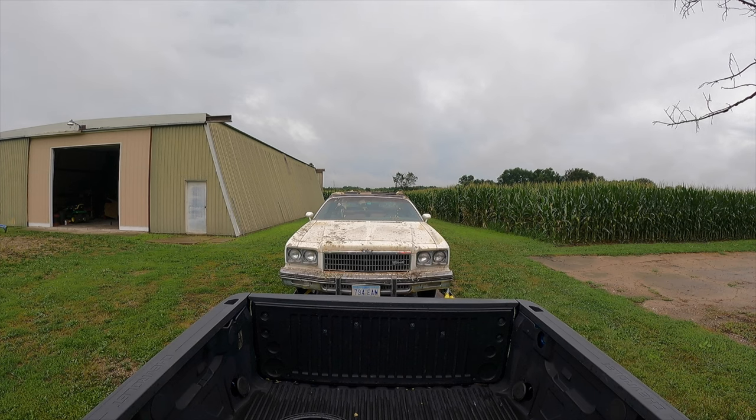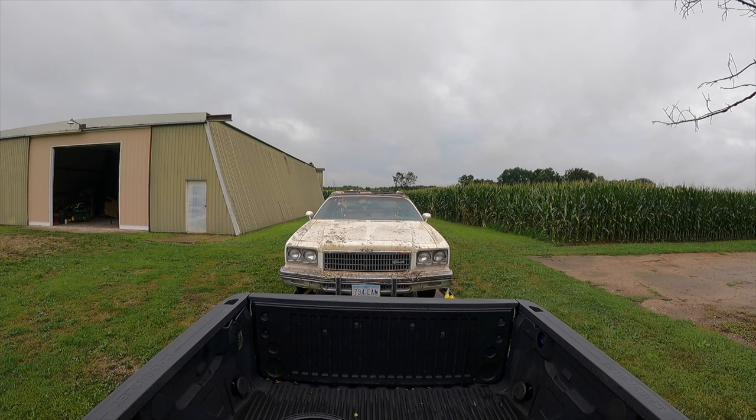As it turns out, the only way to make strapping a car to a trailer interesting is to do it in time lapse. So, you're welcome, America. So yeah, there we go. We're all strapped down, ready to roll.